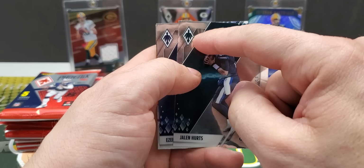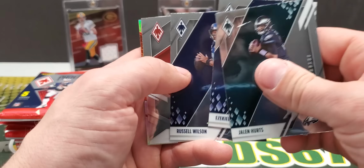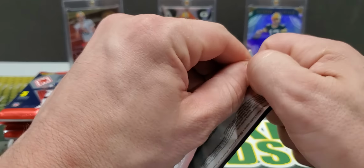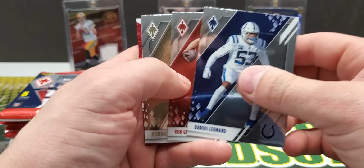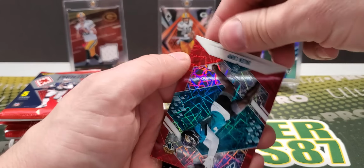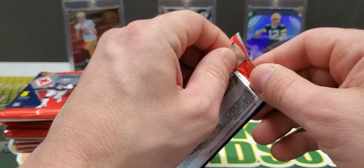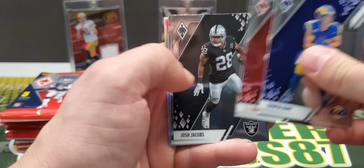Let's see. Hurts. Oh man, this thing is all jacked up right there. What the heck? Zeke, Russell Wilson, Frank Darby rookie, and Flamethrowers Aaron Rodgers. Just talking about that guy. Now, I've seen RPAs and I've seen regular autos come out of here, so safe to say, if we get a thick pack, that would be cool. Get an RPA. Jalen Camp. Wrong Jaguar. Maroon out of 285. It's interesting numbering on those, too, because in the hobby product, those are numbered out of 250.